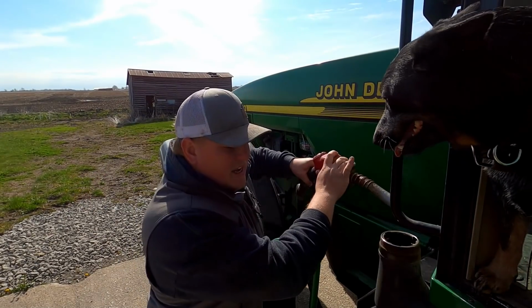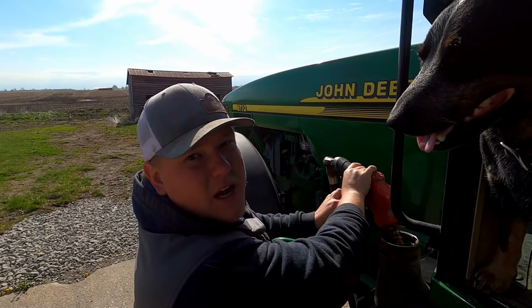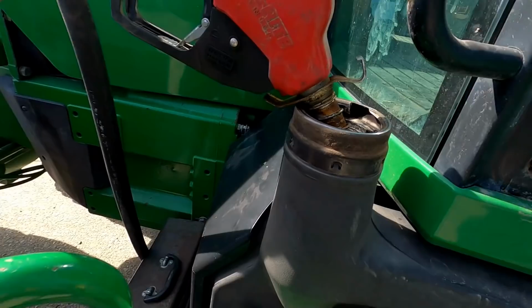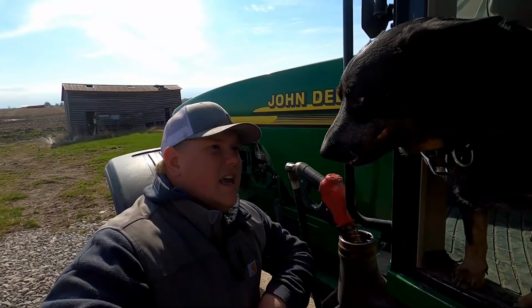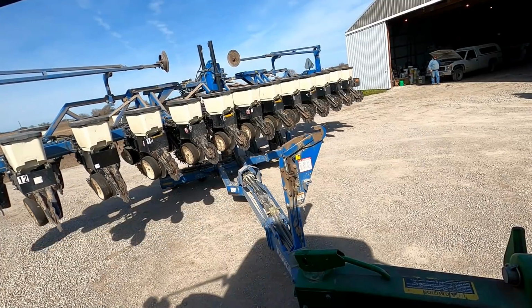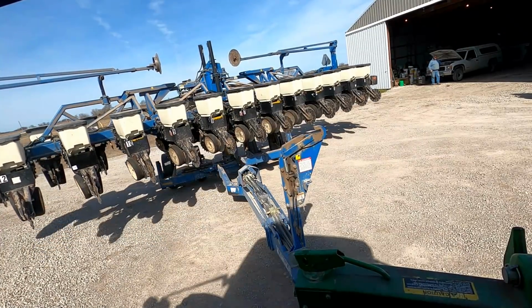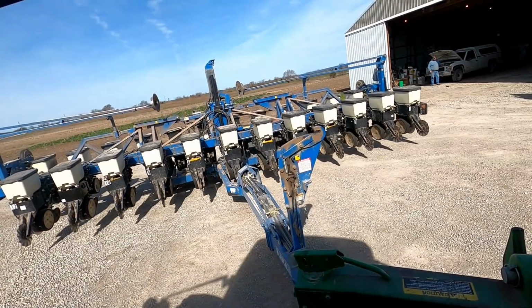But before we do anything here, we gotta get some Case IH tires in this here John Deere. Otherwise, there will be no beans being planted. But get it? It's red, Case IH tires. They get it, don't they? First load up of the year, let's go.